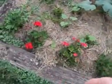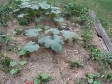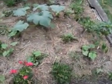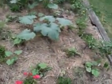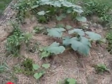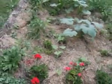The geraniums look okay. And the squash look good too. I don't know how good the smaller ones are going to be, but that one, and that one, they all look good. So I won't complain too much if they're the only three that make it.